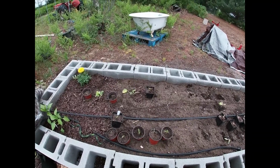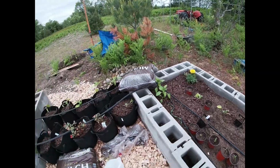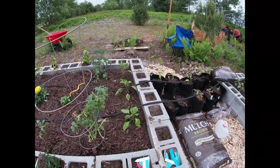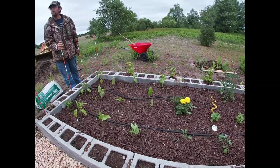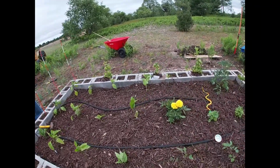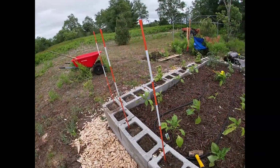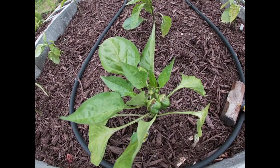My poblanos are going to go in the house. These are my jalapeno plants and my other little grow bags. My tomato plant I'm trying to bring back to life. Green pepper, red peppers, yellow peppers, orange peppers. So I've got to figure out how to get all of these covered so they don't freeze tonight, because I do have some little green peppers growing. Aren't they cute?